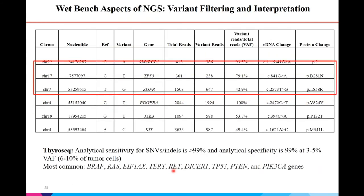So after the data analysis, you will get this type of table, or I should say you can get a list of variants, where you have a chromosome ID, the nucleotide position of that change, what the reference is, and what the change is that you are seeing, in which gene you are seeing it, what the total read count or coverage is at those alterations, and then how many reads of the alterations are there. Then it's the VAF or variant allelic frequency of that change, and the cDNA and the protein change.